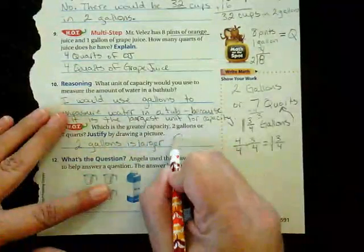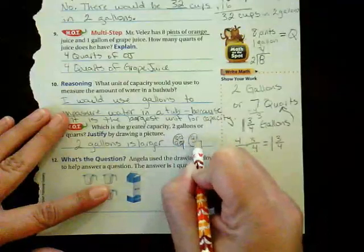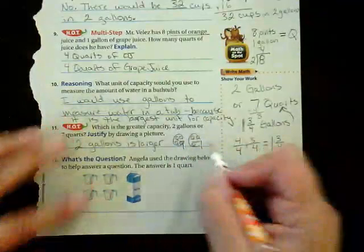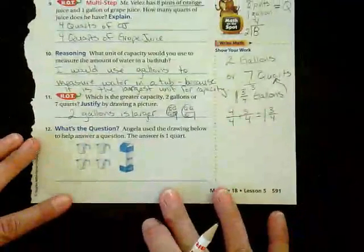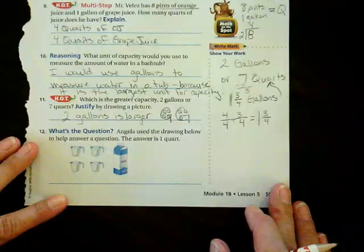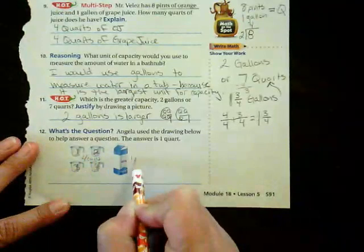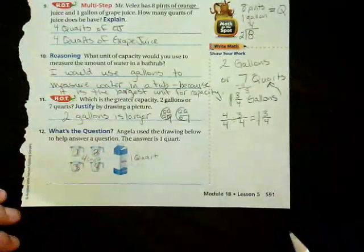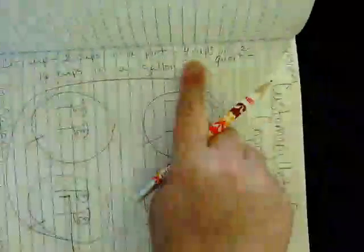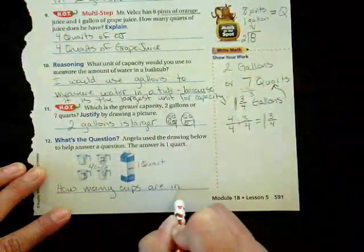And I can draw my picture. I have my big G. 4 quarts. Big G. 3 quarts. It's missing a quart. So gallons are bigger. What's the question? Angela used the drawing below to help answer a question. The answer is 1 quart. So it looks like I have 1, 2, 3, 4 cups. And I have 1 quart in my picture. So how do those two things relate? Well, there are 4 cups in a quart. So if her answer is 1 quart, it would be how many cups are in a quart? That would be my question.